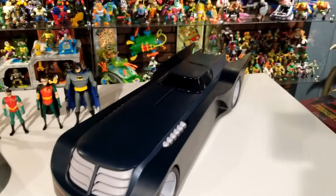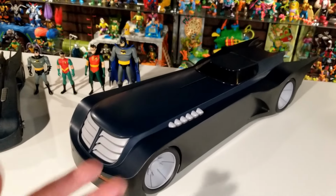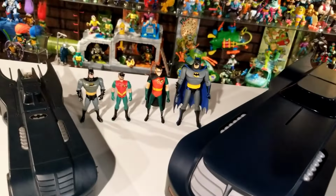So it's really cool that when he made this one right here, he ended up adding those lights to it and making that canopy slide. And obviously it's a lot bigger for the newer DC Direct figures right there.